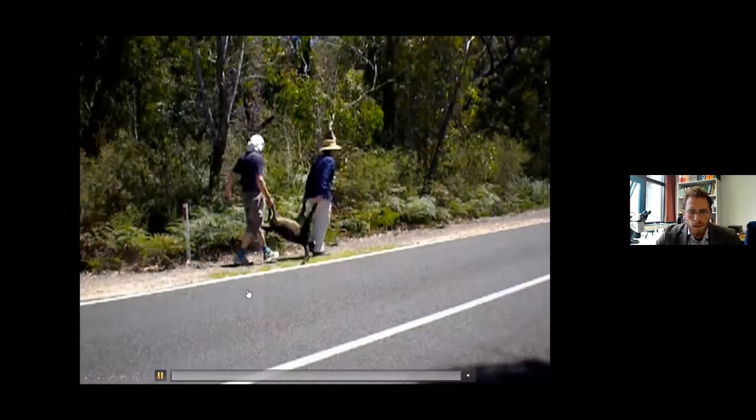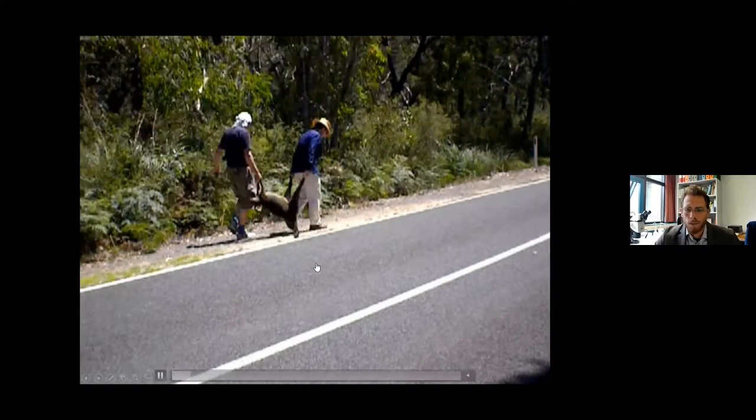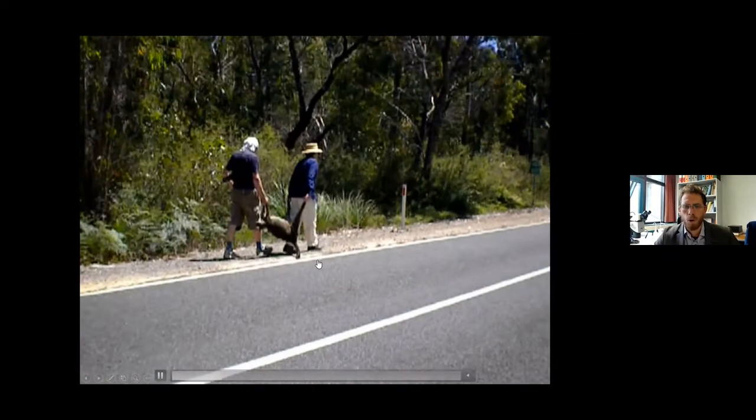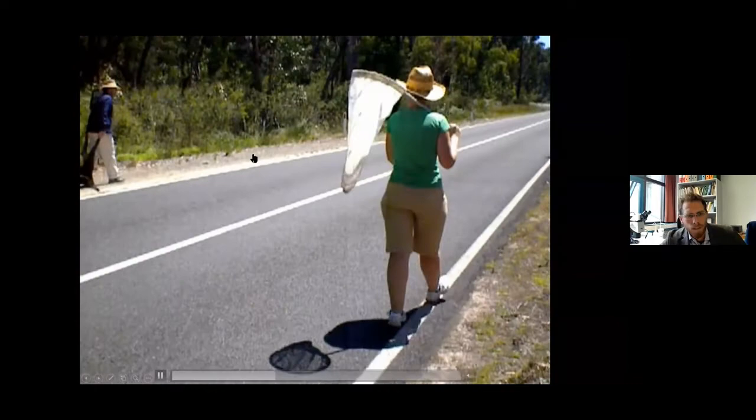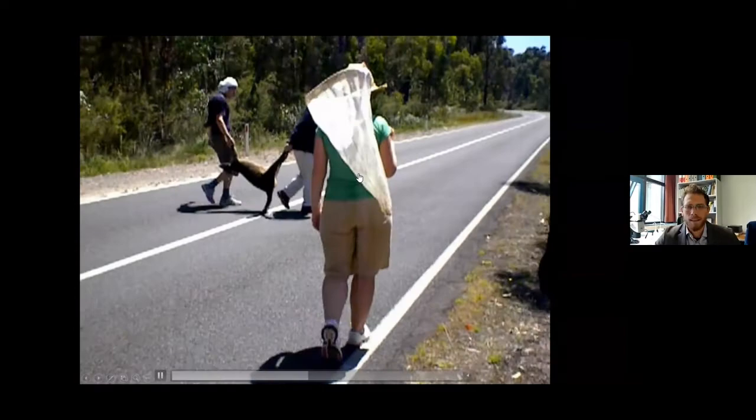This can lead to some quite funny ways of collecting. So, here I was on a field trip in Australia, and as you probably know, the Australian roads are littered by dead kangaroos and wallabies. And what my colleagues were doing here looks like a scene out of some strange film. They are moving a dead kangaroo from one side of the road to the other so that we can access it more easily in the afternoon and see if any interesting flies have come along.